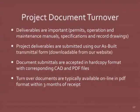Now, let's get into the project document turnover. We require the following for the as-built package, and what we're looking for is one set of large format documents, 24 by 36 or 30 by 42, best scaled to fit on the architectural scale. We also ask for the corresponding AutoCAD files and PDF files. In addition to the drawings, we are asking for the related documents, which include building permits, specifications, and O&M manuals, operation maintenance manuals. Keep in mind, our archive can only be a success if project managers turn in their drawings at the end of the project.